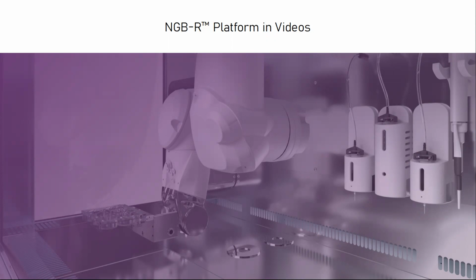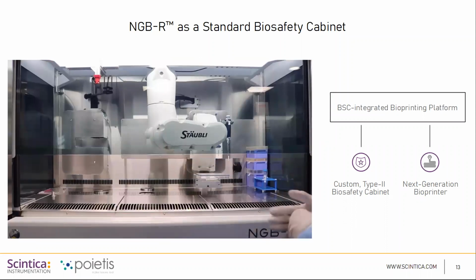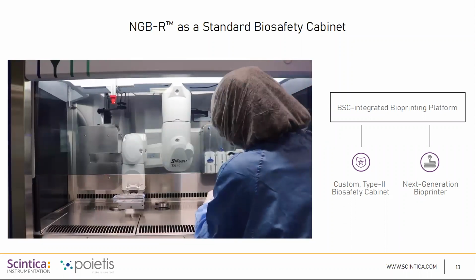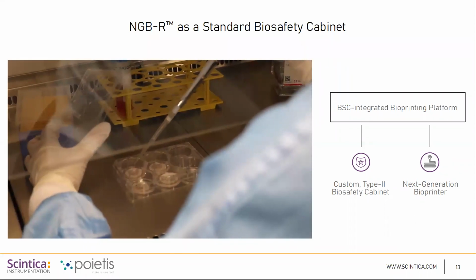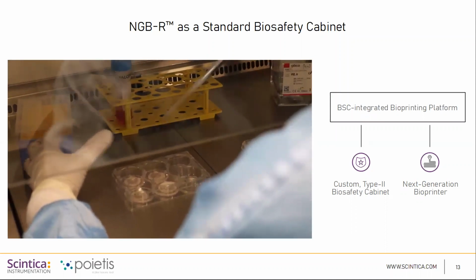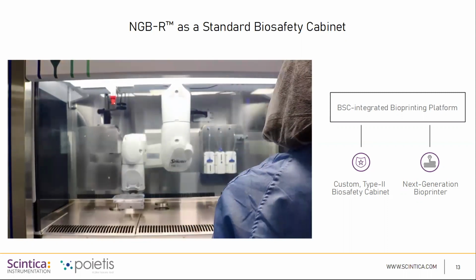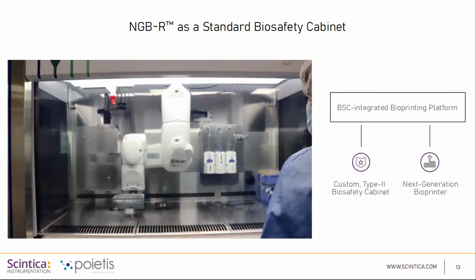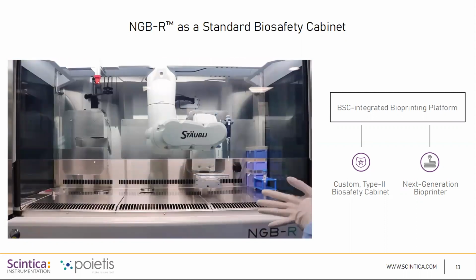So we've got a series of videos coming up for each and every module that we have, starting with the cabinet itself. Before being a 4D bioprinting platform, NGB-R is actually a type 2 biosafety cabinet. So although it's quite space consuming, the instrument can fulfill several purposes and therefore supplant an old cabinet you wanted to see replaced, for example. You may perfectly use it for all your cell culture and related work, as well as for all your bioprinting work, obviously.